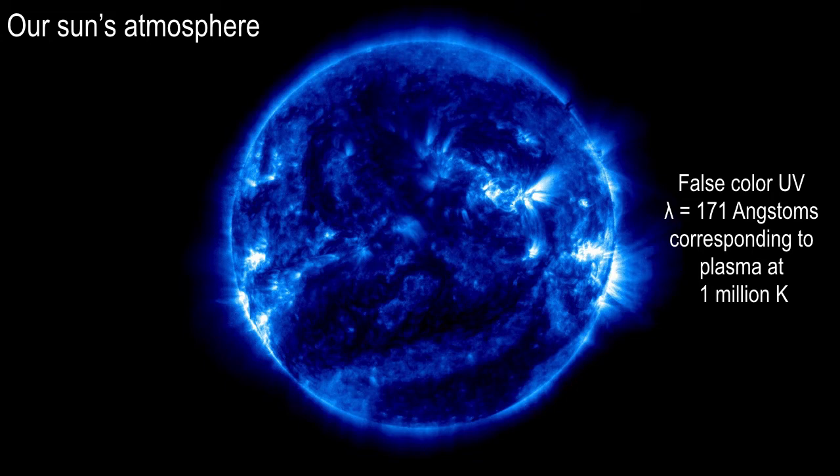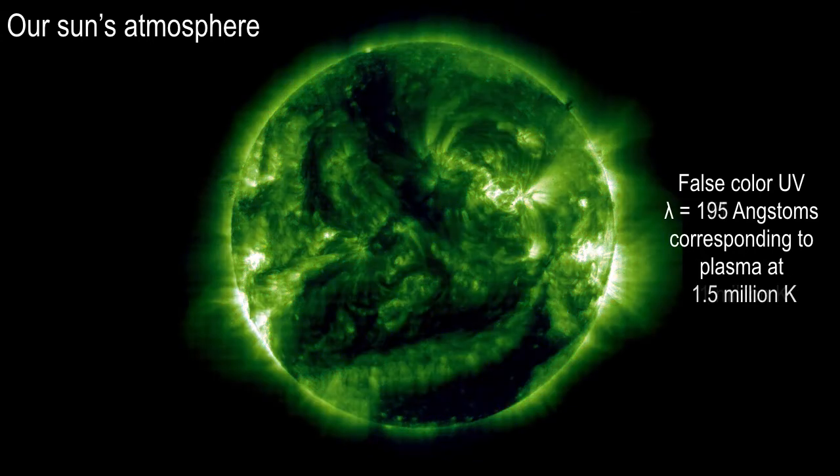Question? So these atmospheres are very, very thin. They're sparse, but they're large. In fact, this one's getting larger. Here's the next one. False color ultraviolet, 195 angstroms. You can see this one extends further out. Okay, so this is like the different atmospheres of the sun?